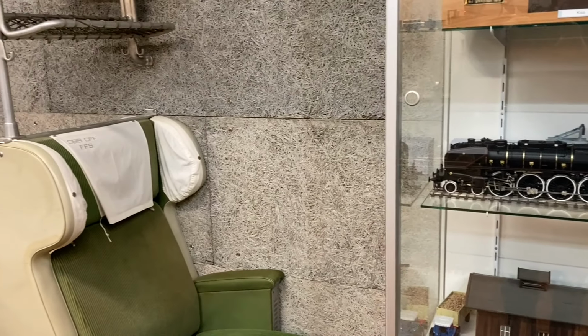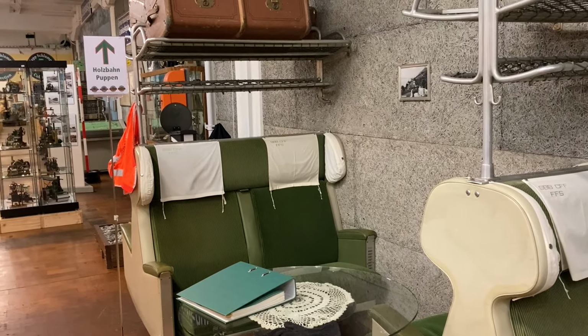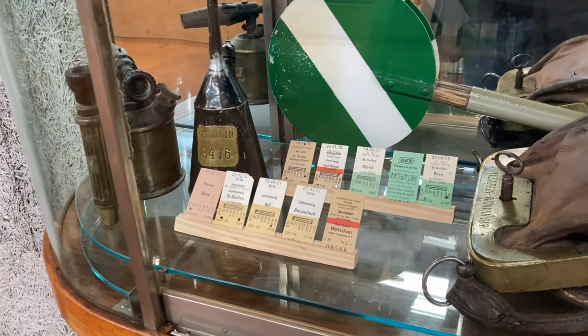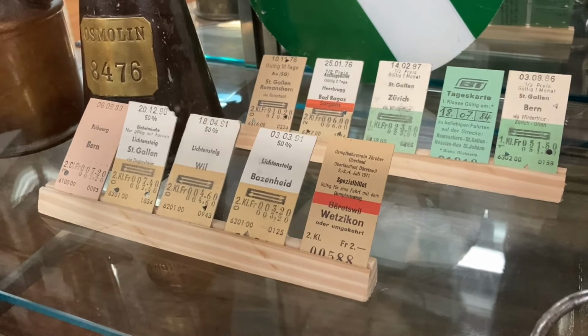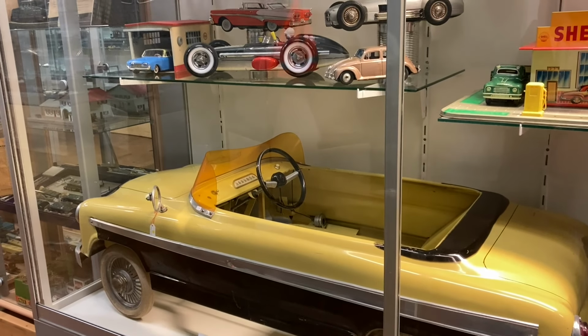Here we have some original first-class seats from the Swiss Railway. That's how you traveled in the 1950s, 1960s and maybe 1970s. These are old Swiss railway tickets. When you took a train, you got a cardboard piece like this. Someone stamped a hole into it and, well, that was your ticket.